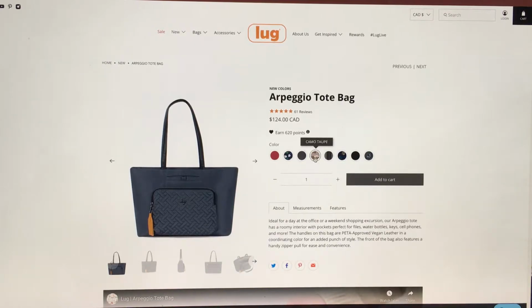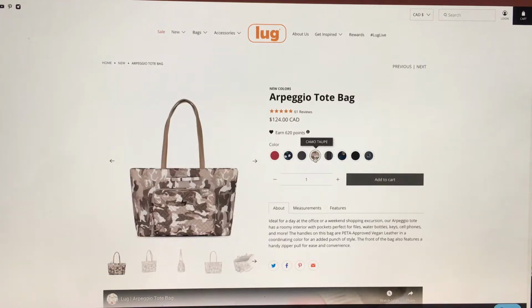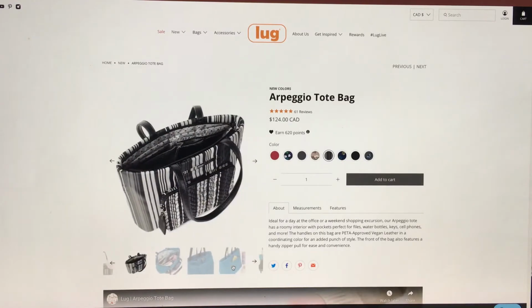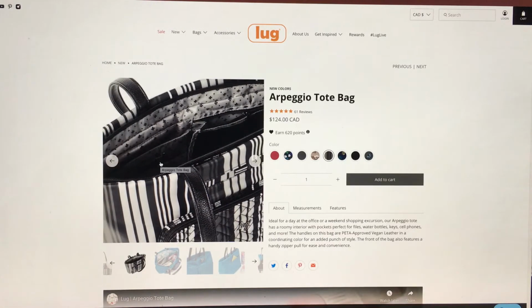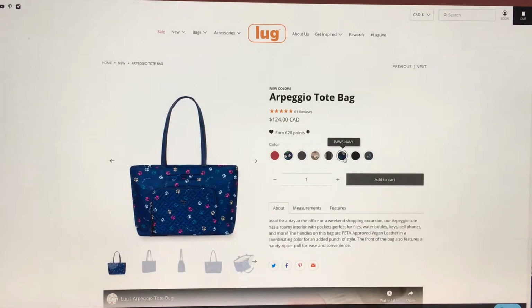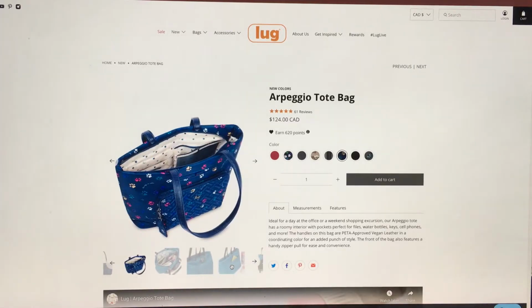Okay, so now camo taupe, I don't know if it existed before, but definitely the black stripe is new for sure. And the interior is, yeah, that clover print. It's okay. Again, I don't remember the Paws Navy. It's possible the Paws Navy existed before. This may also be a restock. It's very possible, but again, don't quote me.